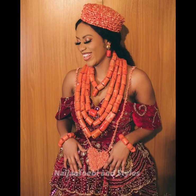George is a popular African wedding attire for females. This attire is popularly known for Nigerian weddings.